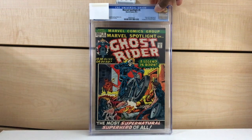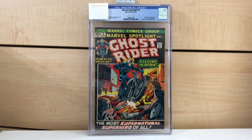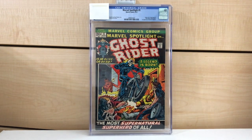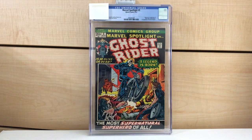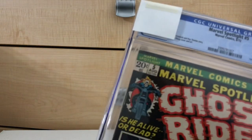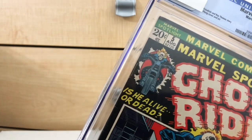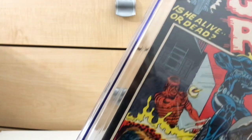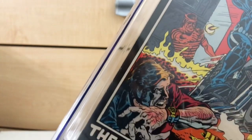So we jump from F all the way to M with Marvel Spotlight number 5. Marvel Spotlight number 5, first appearance of Ghost Rider, of course. This is a book that I really wanted to get in some sort of high grade, just a little something. And I bought this over the summer for $1,500, and I pressed this out as best I could.